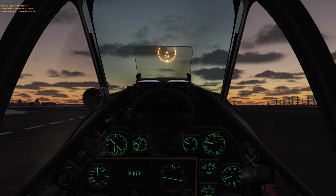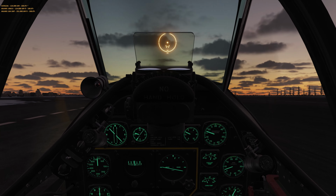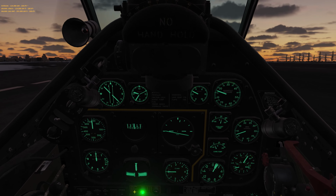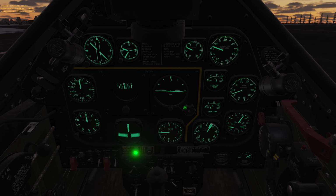Okay, now that he's done. Anyway, the thing you've got to remember is that you have a lot of torque, so you don't want to give it full throttle on takeoff. When you do that, your plane is going to be acting completely crazy.